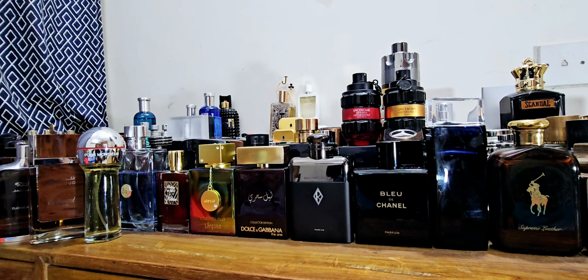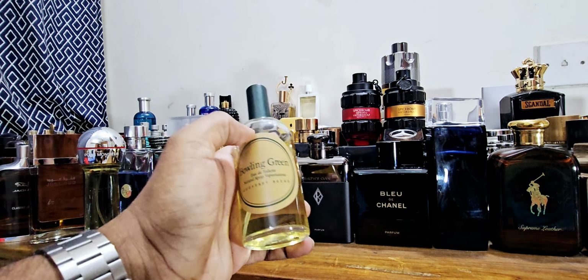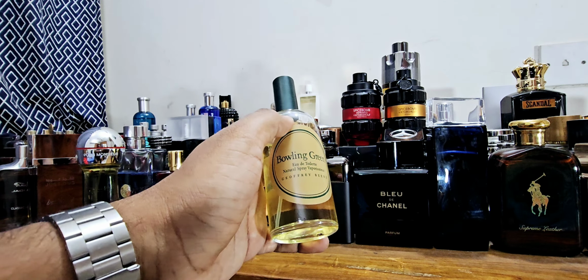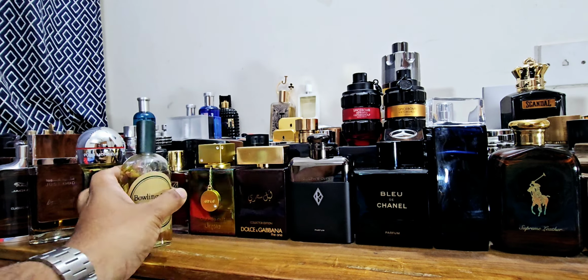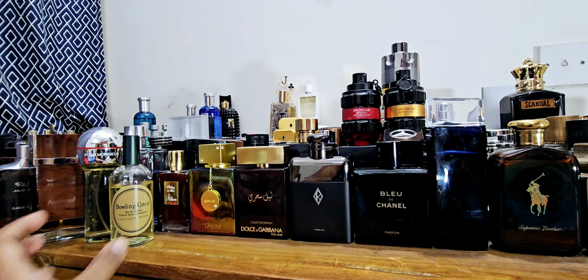That's what I feel when I smell it. I always feel like this fragrance is one of the more wearable green fragrances. Definitely citrus, a little bit masculine also, and a classy fragrance. Bowling Green by Geoffrey Beene. I would consider this to be an affordable fragrance for sure.